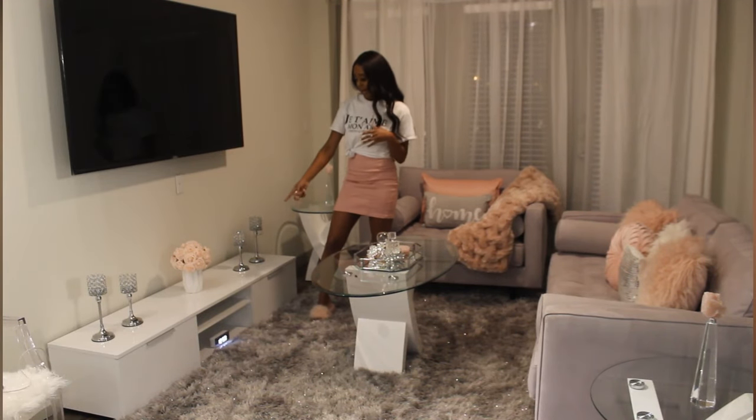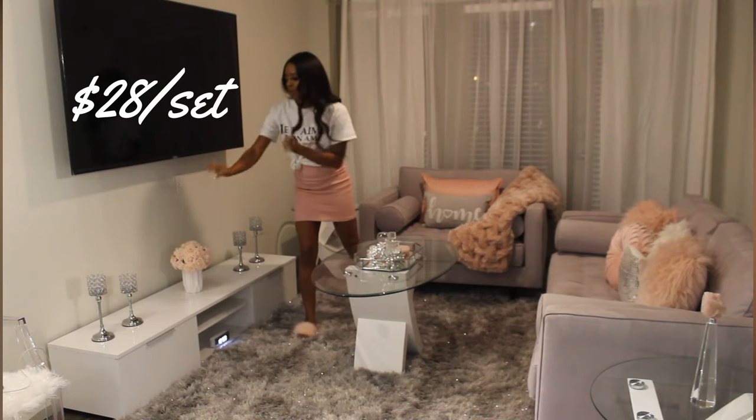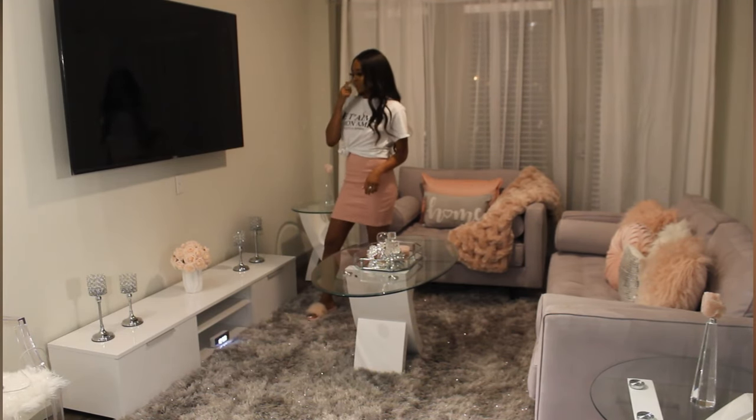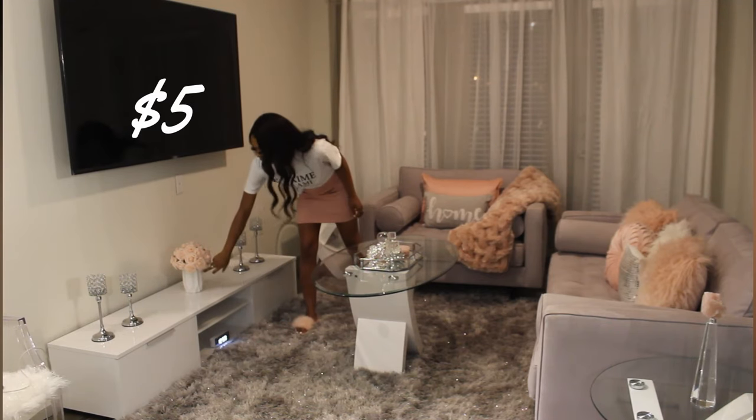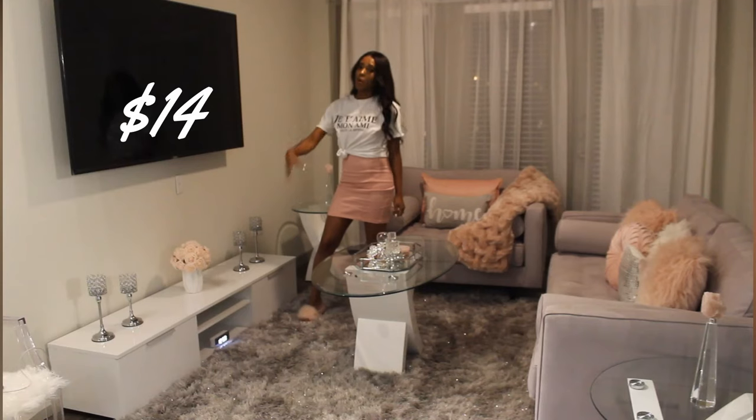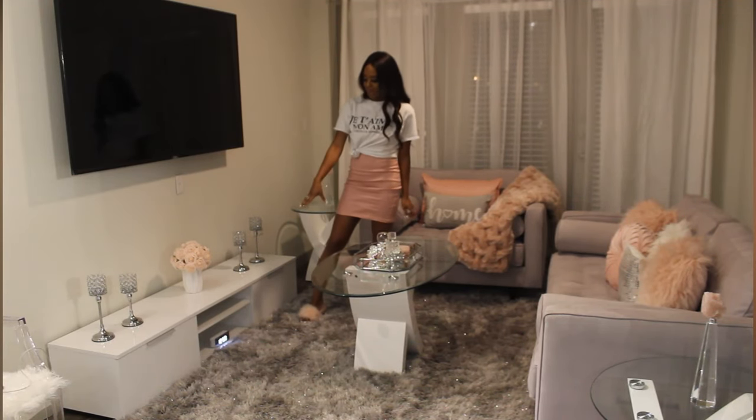So just to go ahead and start off over here on this side, I got this entertainment center from Wayfair. I got these candle holders from Amazon. They came 2 and 2, so I got two sets. Also got this flower holder from Home Goods. I got the flowers from Amazon as well.